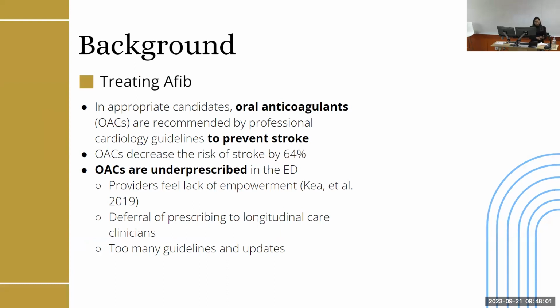When it comes to treating AFib in appropriate candidates, oral anticoagulants, which we can call OACs, or blood thinners, are recommended by professional cardiology guidelines in order to prevent stroke. OACs decrease the risk of stroke by up to 64%. But despite this information, it was found that OACs are underprescribed within the ED. It was found that this was due to providers feeling a lack of empowerment, deferral of prescribing to longitudinal care clinicians, and providers feeling there are too many guidelines and updates when it comes to prescribing OACs.